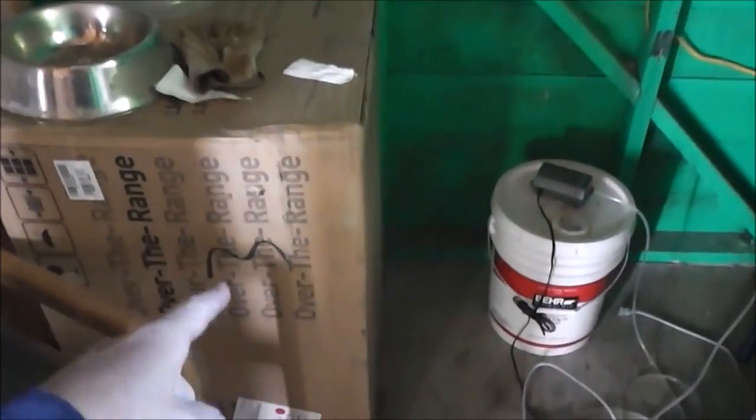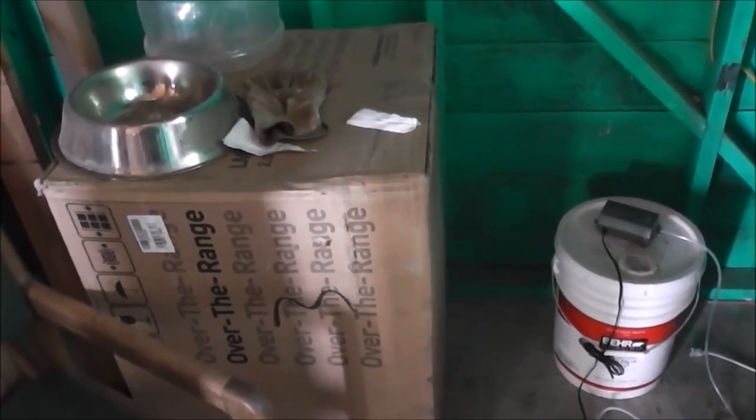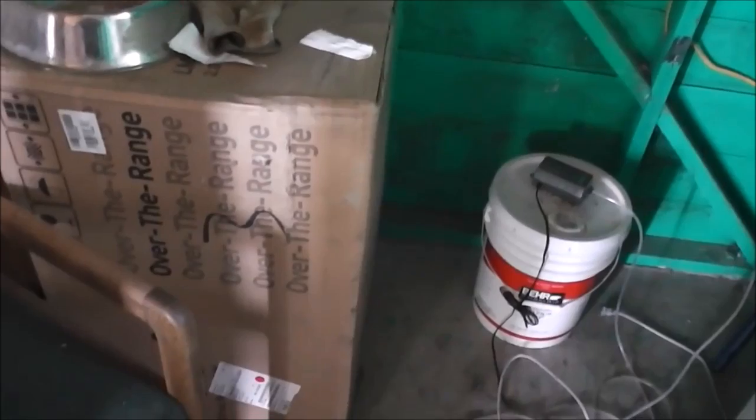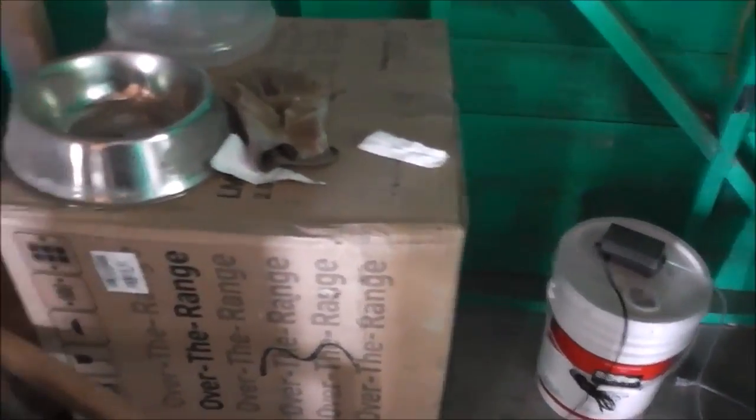There's a microwave that doesn't fit. I guess I'll incorporate that into here. I was going to use it in the kitchen, but it's way too oversized. It's supposed to be an over the range, but that's not going to happen. I'll either sell it or incorporate it in here.